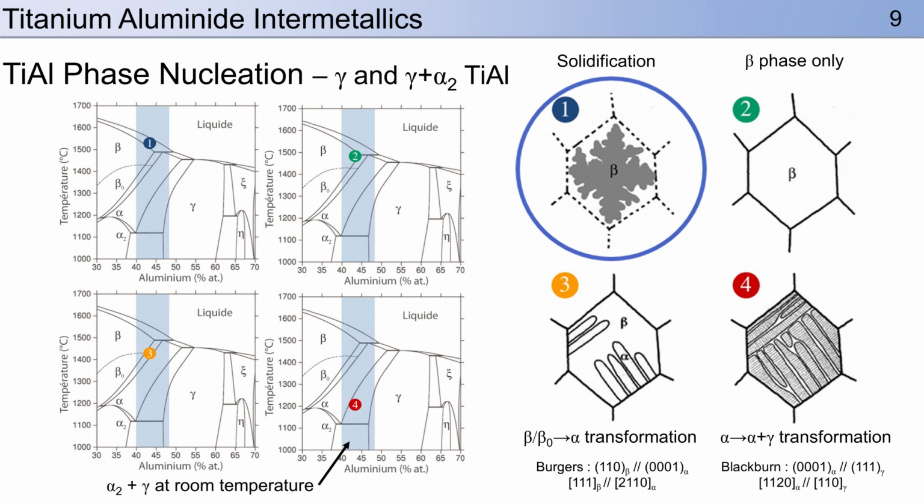beta phase, and at step 2 only the beta phase is present when solidification is complete. When the temperature drops below the beta transus temperature at 1400 degrees C, the alpha forms similarly to how it forms in titanium alloys, which, at the cooling rate presented here, nucleates at the beta grain boundaries and grows inwards. As always, the alpha and beta are related by the Burgers orientation relationship.